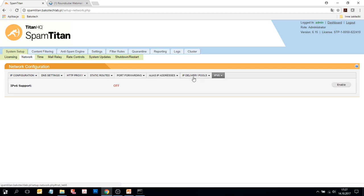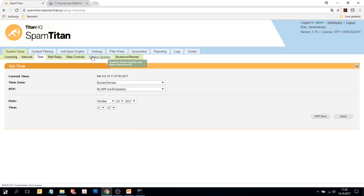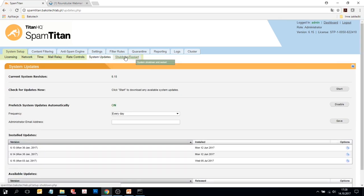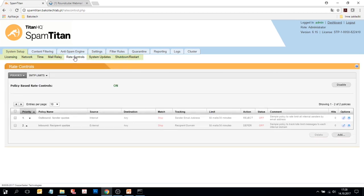In the system setup, you can also change some additional basic settings of the appliance. For example, you can configure time zone, check for system updates, you can shut down, restore the appliance, and you can define rate control policies, which allows you to set up quotas, rate limits for message count or cumulative message size in some defined period of time.